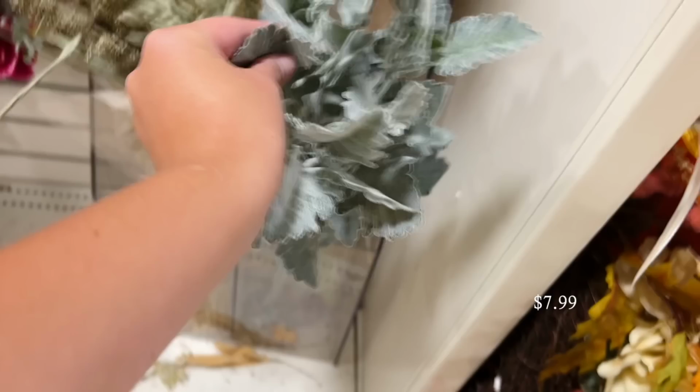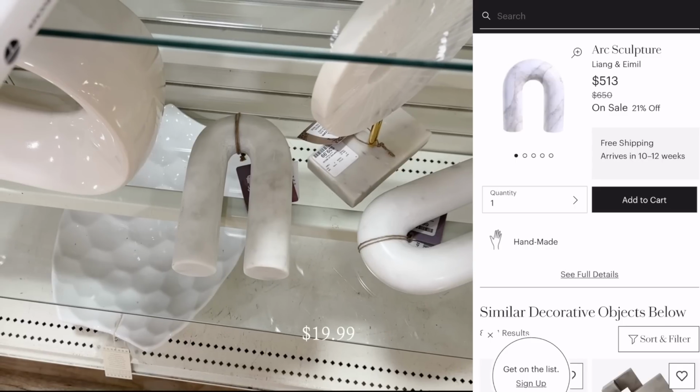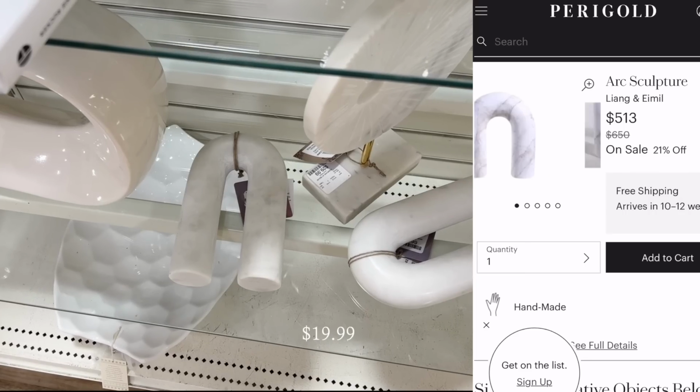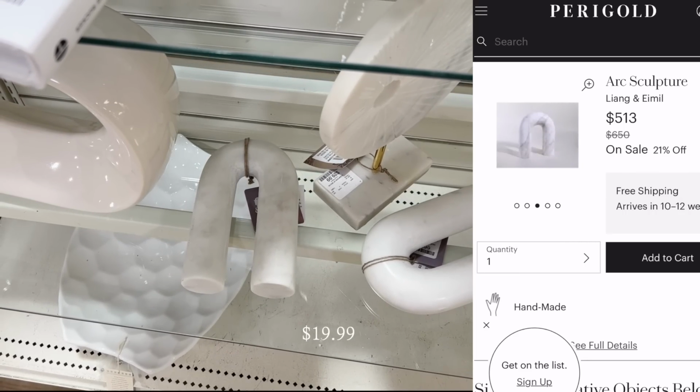Now we're going to switch gears a little bit as I point out some looks for less that I saw in the store. First is this marble arch decor piece. This is a great dupe for the Arc sculpture sold at Perigold for over $500, and this one is only $20 here at HomeGoods. Oh my Lanta.